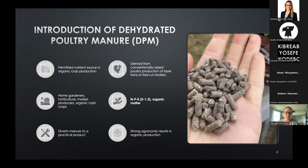It has an estimated or average NPK value of roughly 5-1-2, depending on where it's derived from. And it also contains important organic matter. So as this product is dehydrated, they're taking the manure from the poultry, dehydrating it, and they're turning it into a lightweight product. So this is producing a practical product for a lot of organic producers. It's easy to apply. It's light and cheap to transport. Growers are able to store it, and it is becoming more and more popular throughout North America.